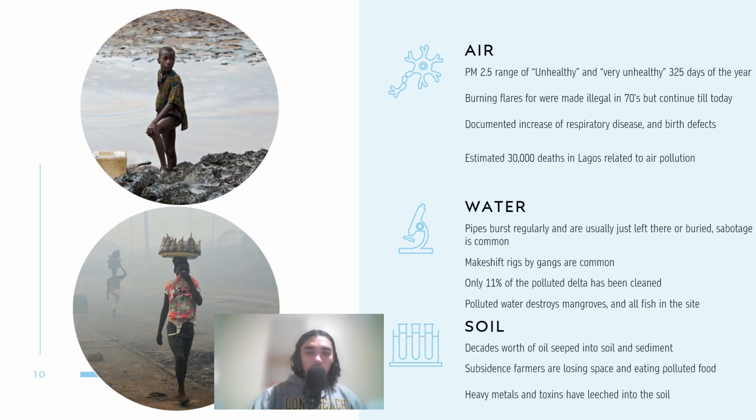When the pipes burst, they leave them there or they just bury them somewhere. They make no effort to clean up. Sabotage is also common among the locals. Makeshift rigs by gangs are common. And again, this is poor folks who live in the area.